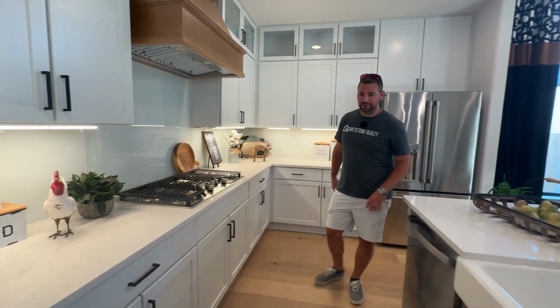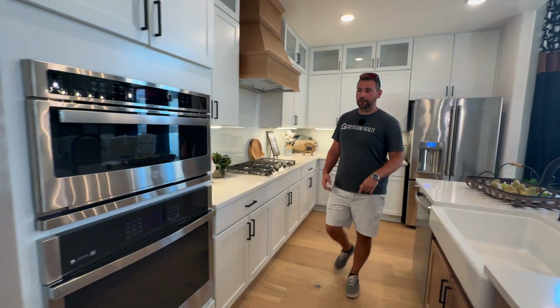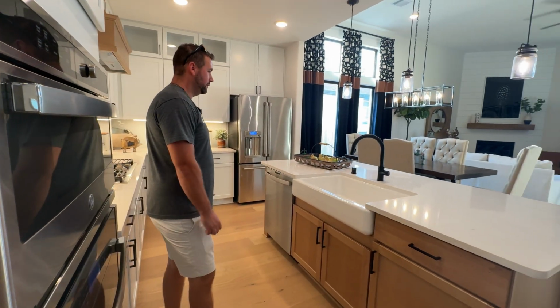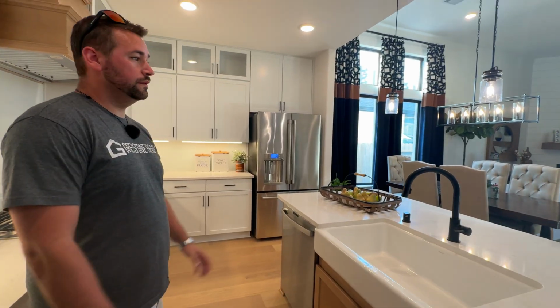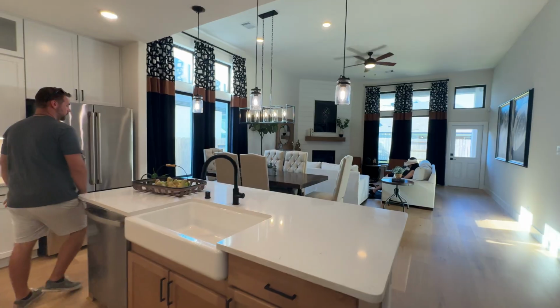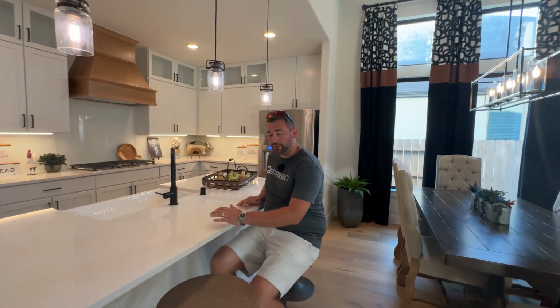But anyway, it's a nice sized kitchen nonetheless. Right here, built-in microwave and built-in oven. I almost said stove, that's not a stove. Nice size island with a farmhouse sink and dishwasher. And then it looks out that direction if you want to get a good shot of that. And I like how it has this lip too. For the bar stools? Yeah, for the bar stools. So if you wanted to eat here, you could.